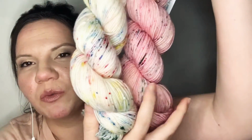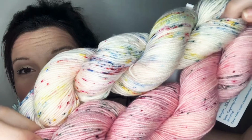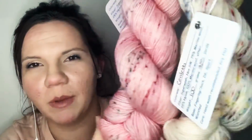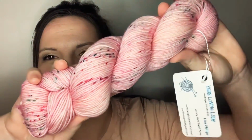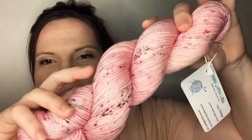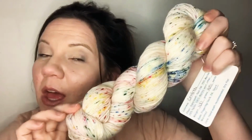These are just really subtle and they have great tones, and the speckling is just, be still my heart. I love it. This pink one is called Peonies. I'll hold this one up by itself so you can get a good idea of that speckling. So subtle. This is just very classy to me. Just the subtle speckles.